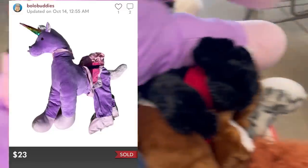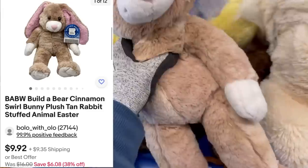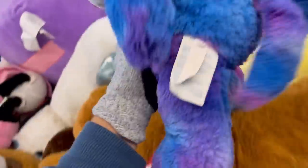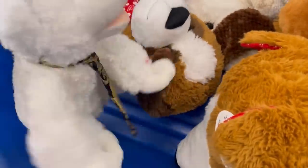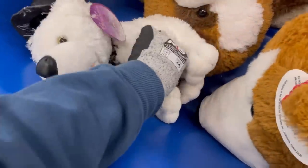This is a costume, $23, sold super fast on Poshmark. Now, I put those costumes on Poshmark because they are heavy, and it was cheaper to ship them on Poshmark than eBay. Another Build-A-Bear bunny I threw in there. For some reason, I didn't grab this Build-A-Bear. I don't know if the tag had writing on it or what was going on there, but I left that one behind. I am sure I left money in the bins, for sure.